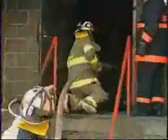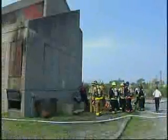Much of what we learned was new for most recruits. How to force a door open, how to get through a wall, through a house without your eyes, the correct way to ladder a house. We learned the difference between supply lines and attack lines, how to hook up and put away hoses. As recruits, we also got the chance to put everything we learned to the test. First, it was car fires, how to put them out quickly without risking our safety.